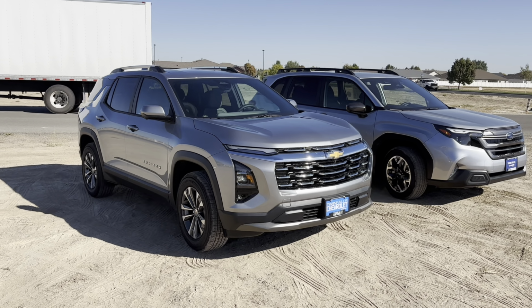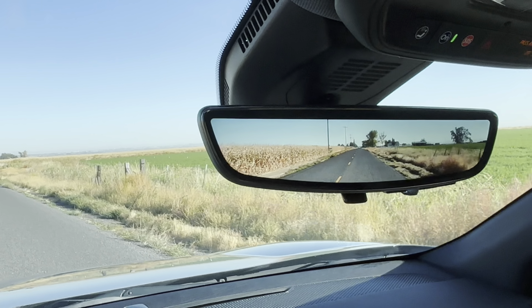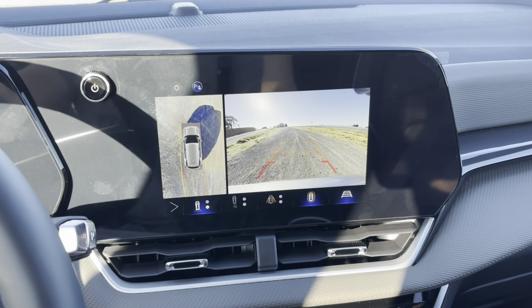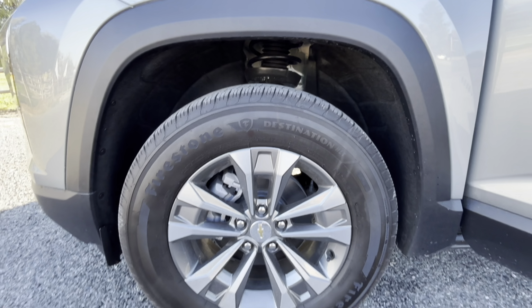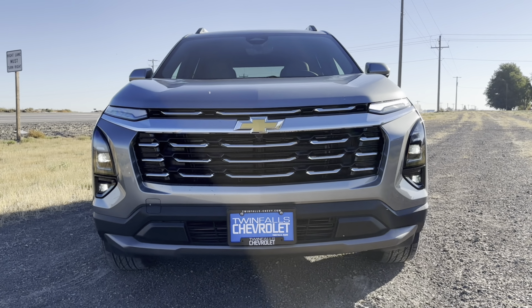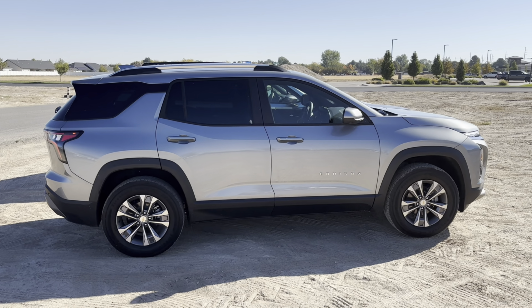In fact, you're going to see as we go through the interior, between the leather seats, the digital rear view mirror, the 360-degree camera, these nice 17-inch wheels, the roof rails, the aggressive front fascia, it actually has a lot to offer. But I would say there's less functional capability from this crossover, especially in the front-wheel drive variation of it, compared to what the Forester offers.